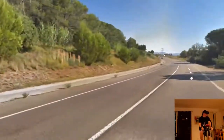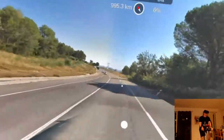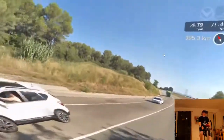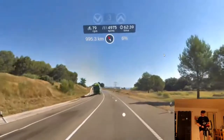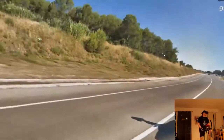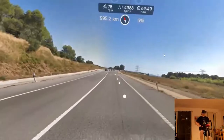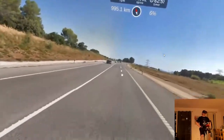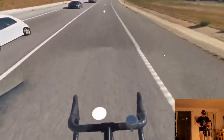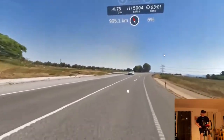Oh God, I can almost smell the atmosphere. Oh, smell the trees. Oh, glorious Spain. Mediterranean region. There's some really nice places. I absolutely love the Mediterranean.